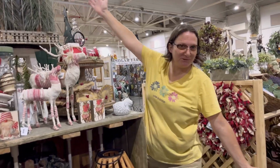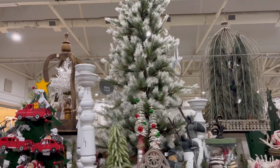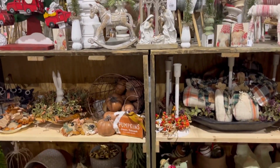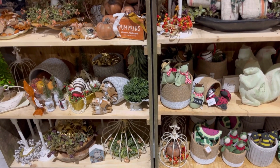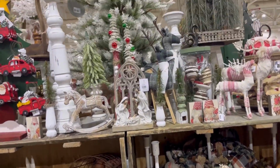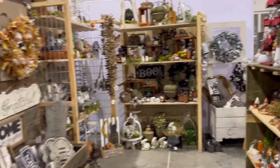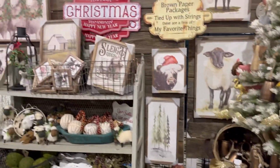Boop, there's a Christmas tree. And so this is the back of that display, which is Christmas on top and fall on the shelves below. And you might be wondering why we just chose to display Christmas on the main aisle instead of fall given the season. But the truth is that I think more money will be spent in the Christmas area than in fall. And that is because we are one of the only vendors here featuring Christmas.